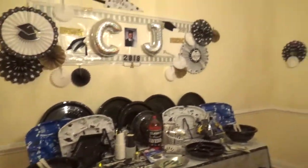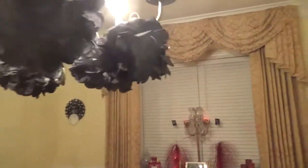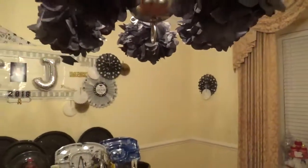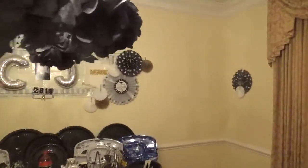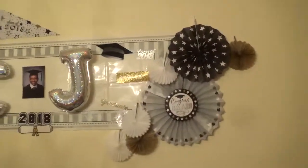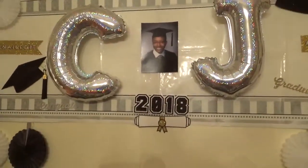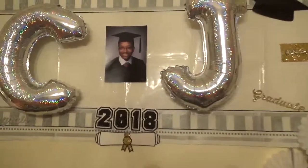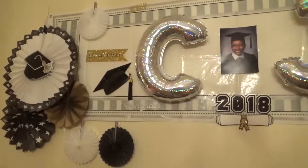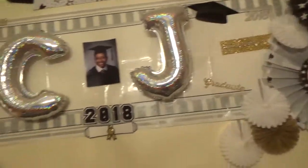Now we're in the dining room, and in the chandelier I have these fluffy little tissue balls. As I said, with him being a guy, I didn't want to do anything too flowery, so I went with that, and again with the paper fans on the wall. So I did a banner, got these initial balloons, put one of his pictures in the middle, and I just put paper fans on the edges, and put various stickers and things like that all around.